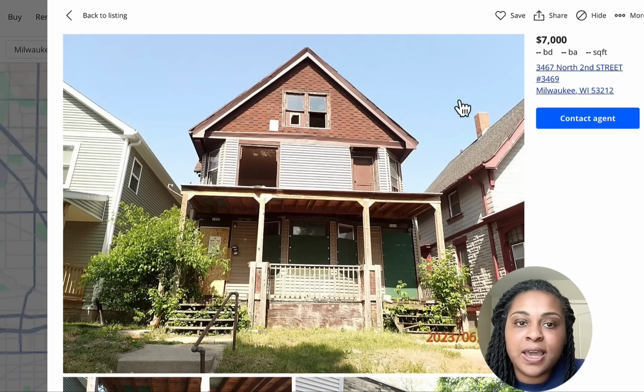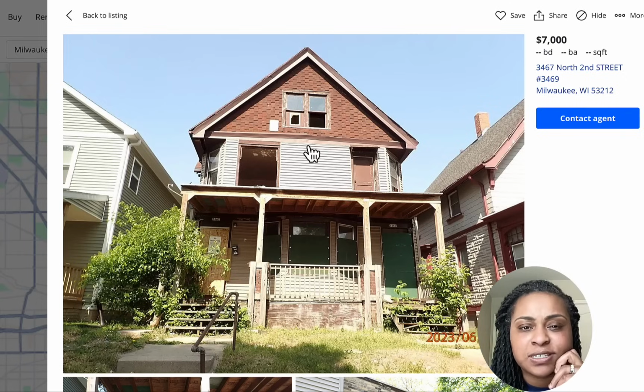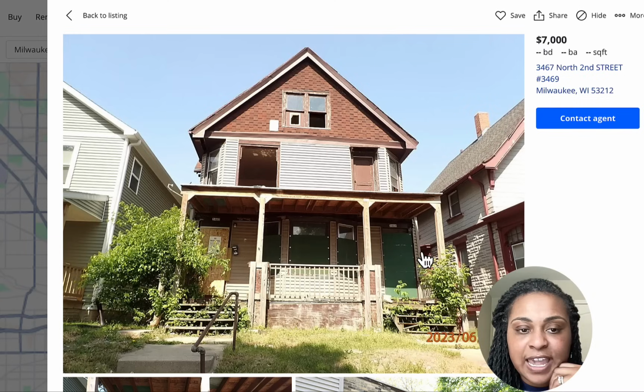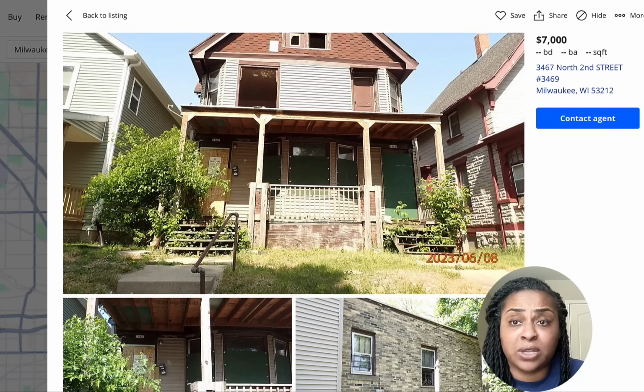But for here, this property clearly will need some work as well. You see some, I don't know if this window is up or it's broken. Same thing here, I'm not sure if it's broken. You see that they boarded up the home as well. All right, but this serves as a multi-unit.